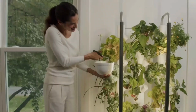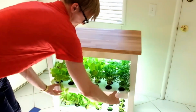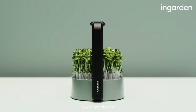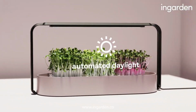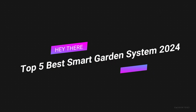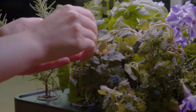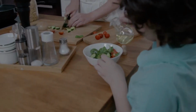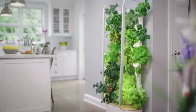Are you dreaming of a lush, vibrant garden that thrives all year round but struggling with limited space or gardening know-how? Imagine a garden that almost takes care of itself, letting you grow fresh herbs, veggies, and flowers effortlessly. In today's video, we're diving into the future of home gardening with the top 5 best smart garden systems of 2024. These aren't just any gardens, they're your personal green sanctuaries, combining the best of technology with the simple joys of gardening. So, whether you're a seasoned green thumb or a curious newbie, stick around.